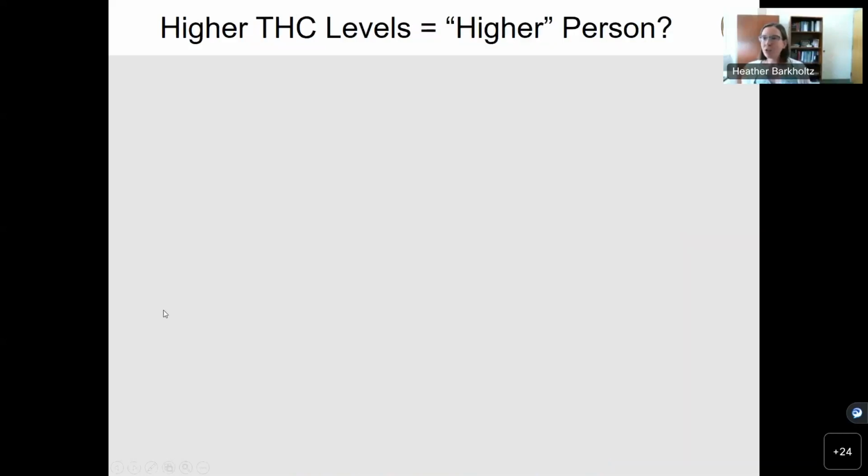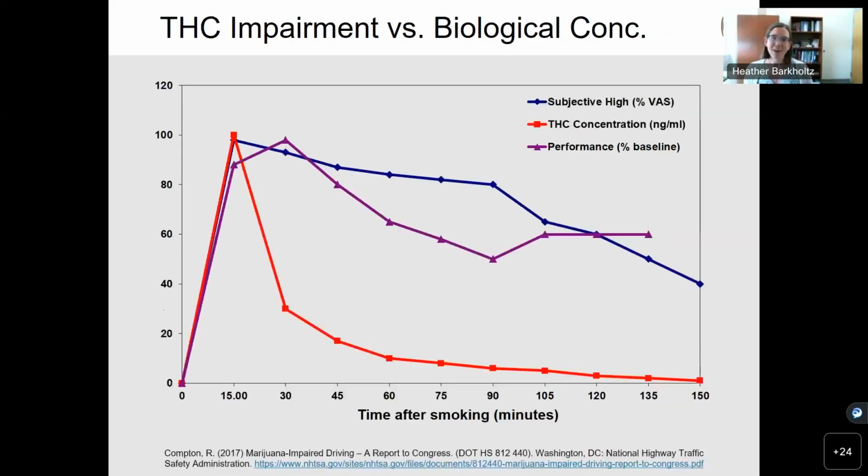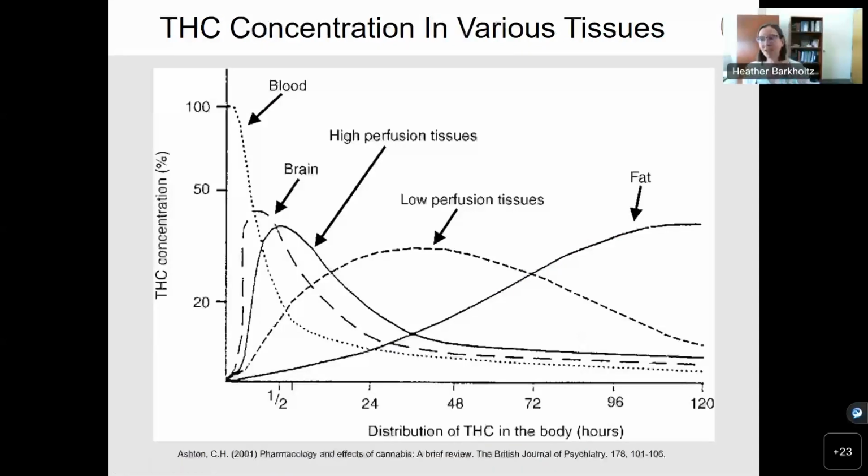And then, like I just mentioned, higher THC levels means a higher person, and that is false. Then the THC impairment versus biological concentration profile. In blue is the subjective high, purple is the performance quantification, and red is the THC concentration. You can see that there's this peak and then rapid fall off as the body metabolizes THC, but you're having this prolonged subjective and quantifiable performance decrement in these individuals without the corresponding high THC biological concentration, which is very problematic in my forensic tox space.